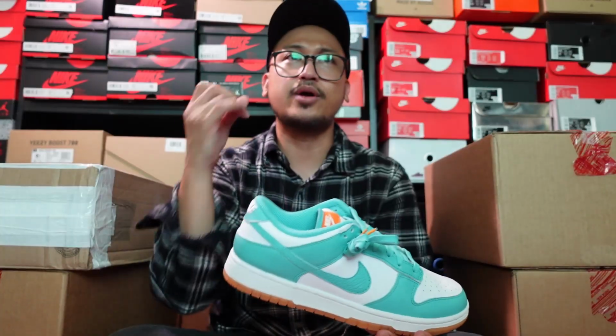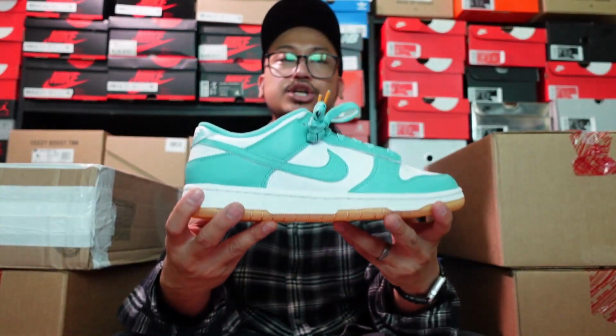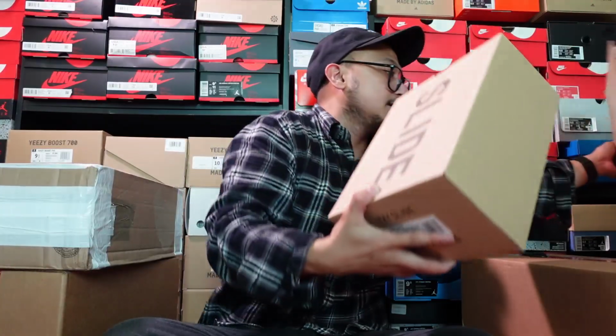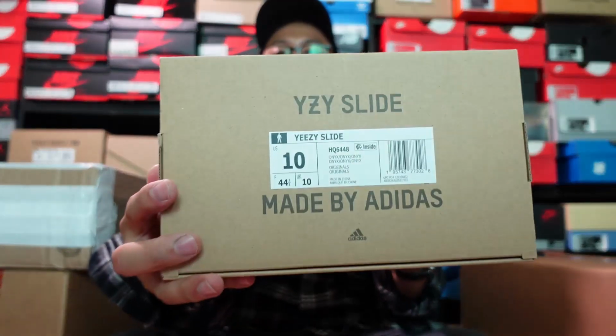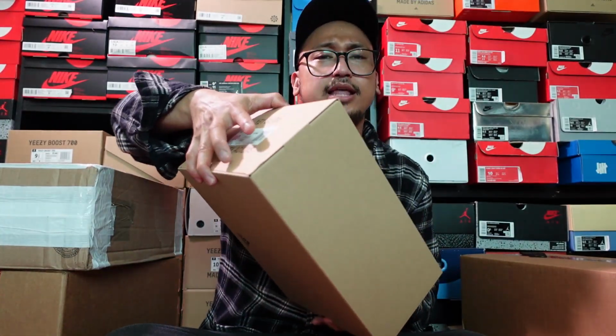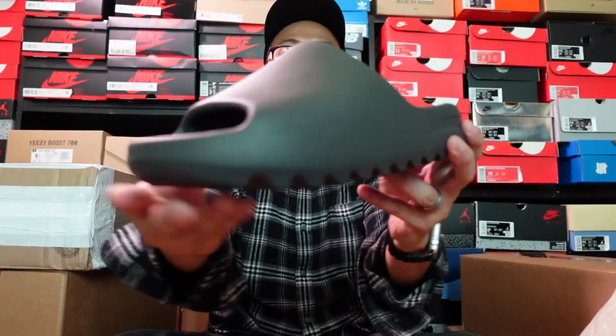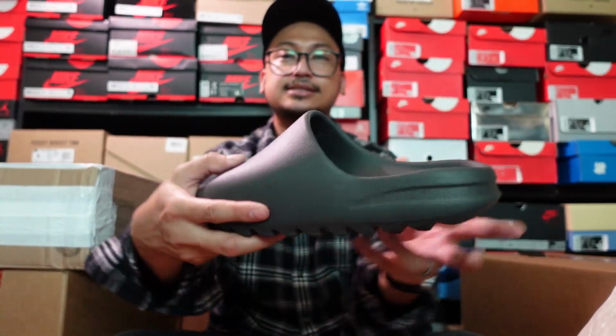This one, teal. So we do have the LV, the magic cards, the military black, and this one. So this is package number 4. A slide, size 10. And this is an onyx colorway. So yeah, this is a restock. We actually hit on the confirmed app before the Yeezy Day. So I don't know guys, did you hit slides during the Yeezy Day? Because I heard that it's just exclusive access. I didn't get any exclusive access. So that's the onyx slides. Okay.